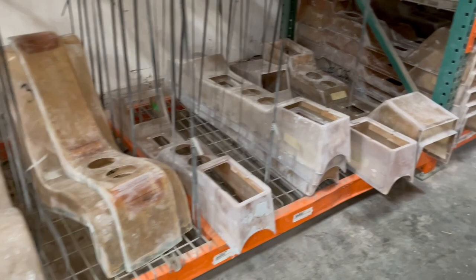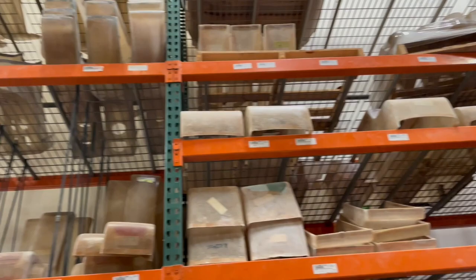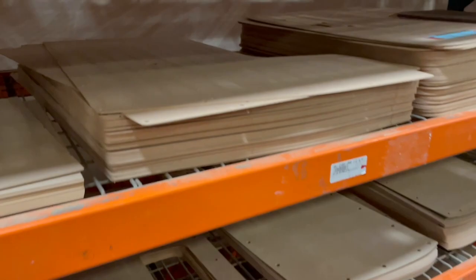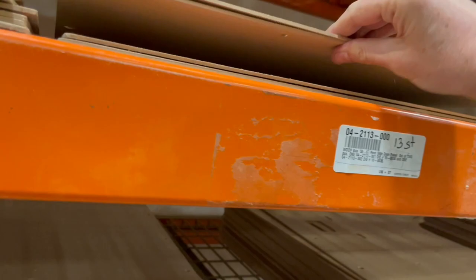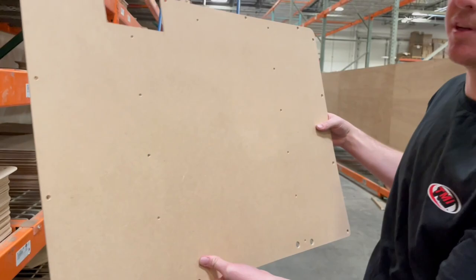Customers. There's fiberglass consoles. Look at them all. All the different consoles. So our flat panel door panels. Oh, here you go. It gets stenciled out and stored here, waiting to be covered. Pre-drill, pre-everything. So once the order comes in, for a bus. 55 to 67 bus. Rear side door panel.